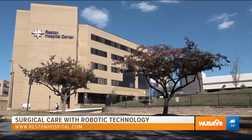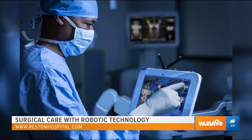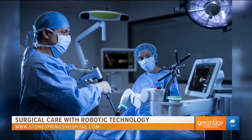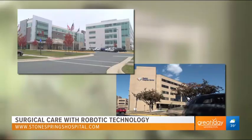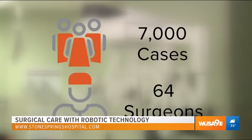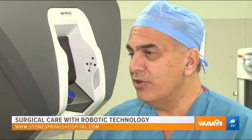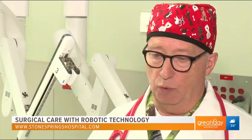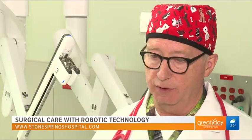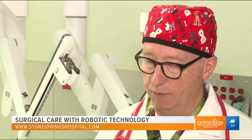Reston Hospital Center has one of the widest arrays of robotic technology regionally and is one of only 9 visiting clinician programs in the United States where surgeons from around the world come to train on the latest robotic technology. Between the 2 hospitals, we've done close to 7,000 cases. We have 64 surgeons that are qualified to be at either hospital. And so that's made a true commitment to the robotics program. What that offers our community is surgery that is state-of-the-art with the latest equipment.